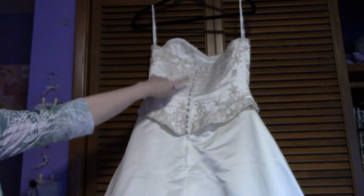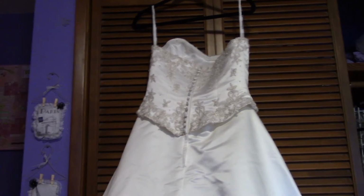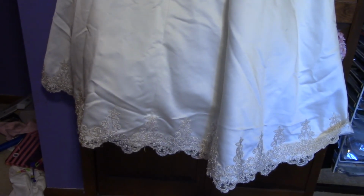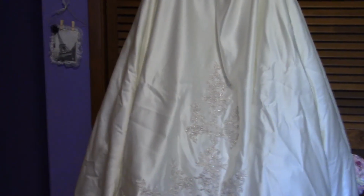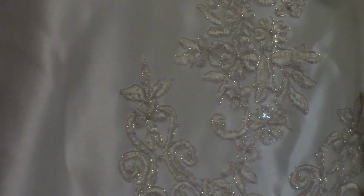It does have the buttons, but the buttons are just for show. There is a zipper there, okay? And then the dress just comes down, and you have just the hem. So on the front, you had the panel, and that's what I'm going to zoom in and show you a little bit better too. Hang on one second. I'm going to try anyway. I'm going to show you this because it's not showing up terribly well, but there's a sort of panel there of appliques. There we go. Okay, so that goes up probably two-thirds of the way up the skirt towards the waistline. Let me zoom out again.